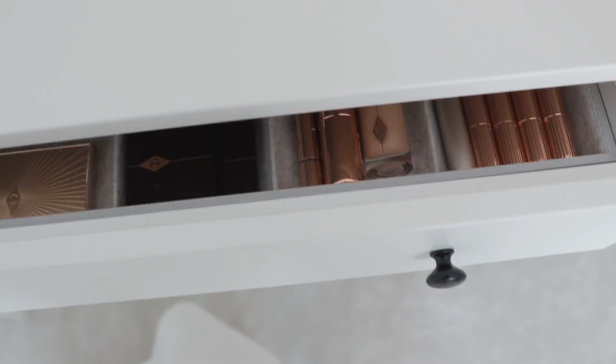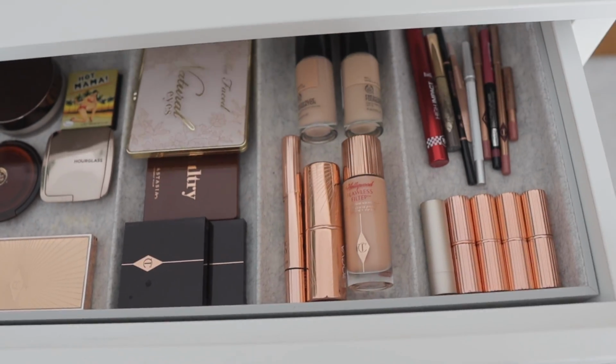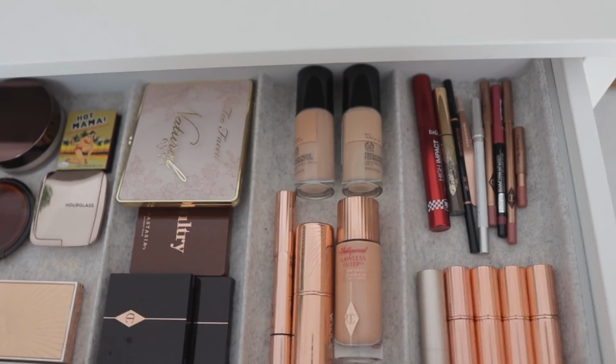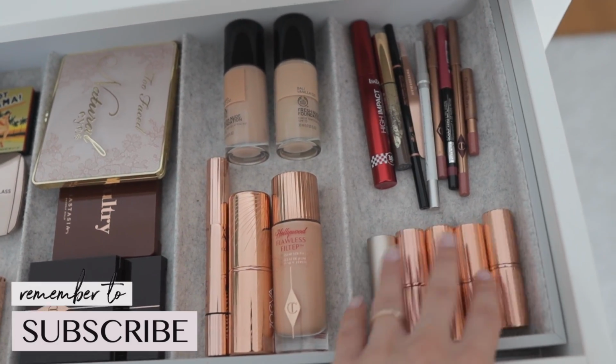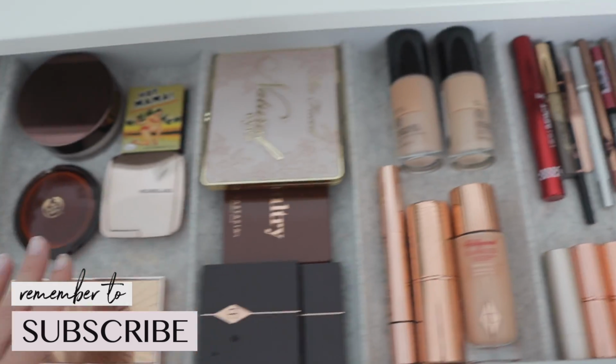And now this is my final minimalist collection for 2024. I love how minimized it is. Everything that I have in here, I love. I love the lipsticks and how they fit perfectly. Everything makes so much sense.